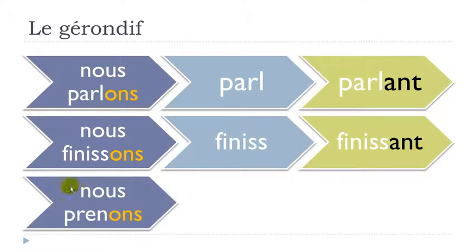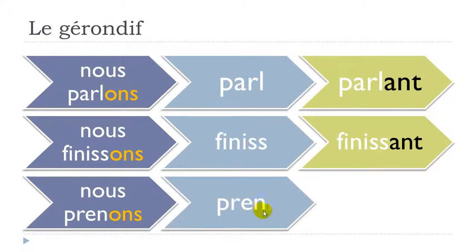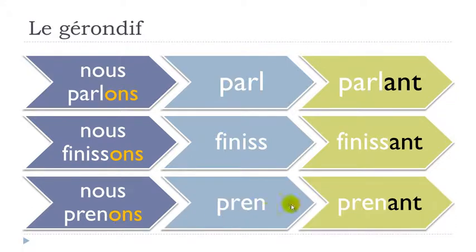Third group, to take, prendre. Nous prenons, present tense. Same thing here, we spot the ending ons, we take it away, we get prennent, and then the participe présent will be prenant. So remember, nous parlons, parle, parlant. Nous finissons, finissent, finissant. Nous prenons, prennent, and then prenant. It's quite easy to make.